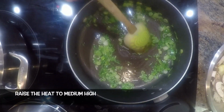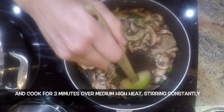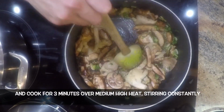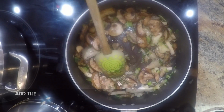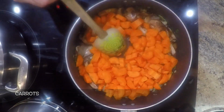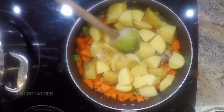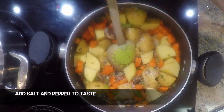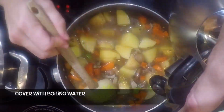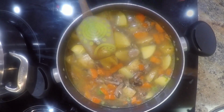Raise the heat to medium-high and add the mushrooms and cook for 3 minutes over medium-high heat, stirring constantly. Then add the carrots, celery, and potatoes and saute for 3 minutes. Add salt and pepper to taste, cover with boiling water, and cook for 45 minutes over medium heat.